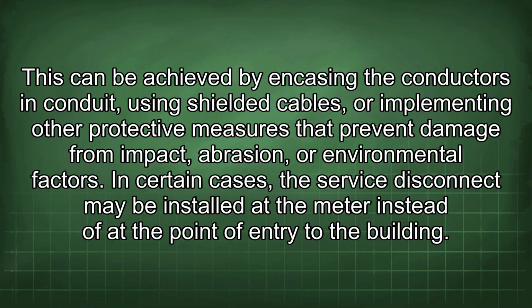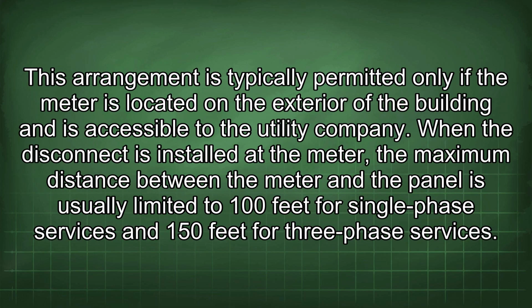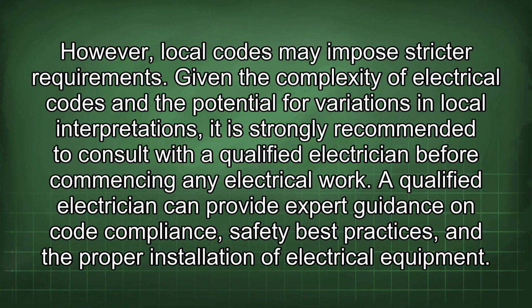In certain cases, the service disconnect may be installed at the meter instead of at the point of entry to the building. This arrangement is typically permitted only if the meter is located on the exterior of the building and is accessible to the utility company. When the disconnect is installed at the meter, the maximum distance between the meter and the panel is usually limited to 100 feet for single-phase services and 150 feet for three-phase services. However, local codes may impose stricter requirements.